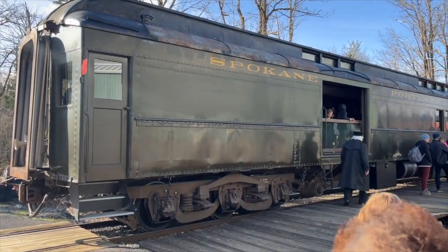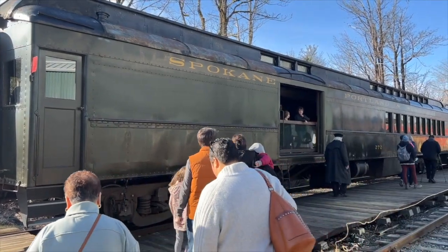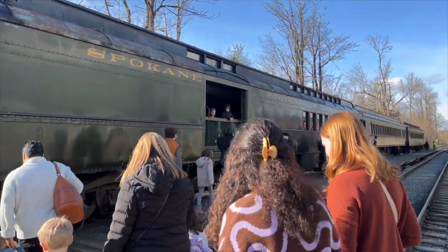We stop here at the museum for 30 minutes. It's now heading to North Bend and back to Snoqualmie town.